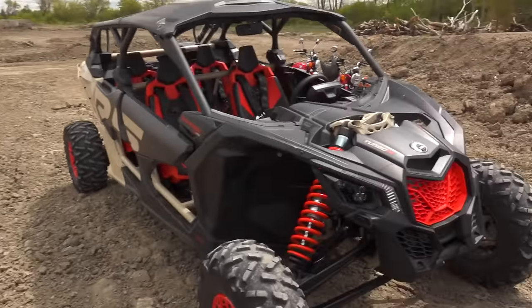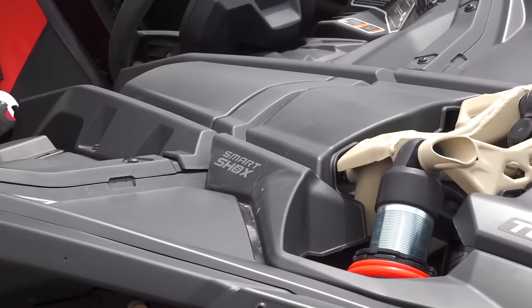But yeah, we got it here. It's a four-seater. Didn't expect that, but here it is. It's got the Smart Shock technology on it, which we're pretty interested about. I gotta be honest with you, I'm pretty interested about it. So, tell us a little more about this, Richard.